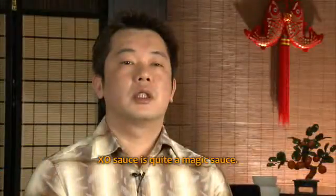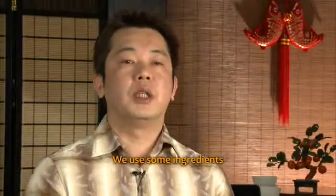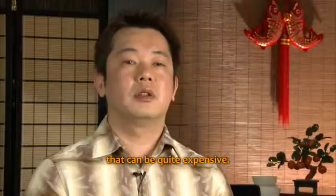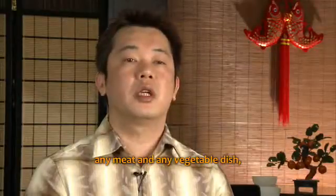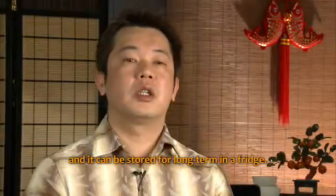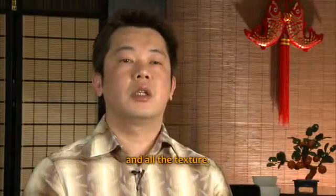XO sauce is quite a magic sauce. Naturally, it uses some ingredients that can be expensive. It can combine with any seafood, any meat, any vegetable dish, and it can be stored long term in the fridge. That's why it brings a very rich taste and texture.